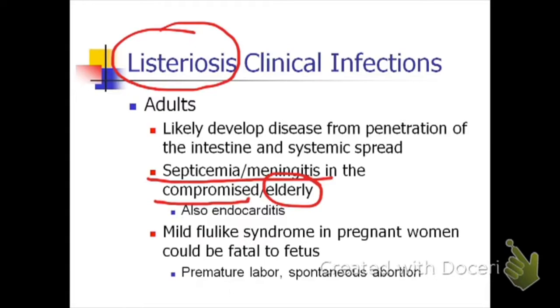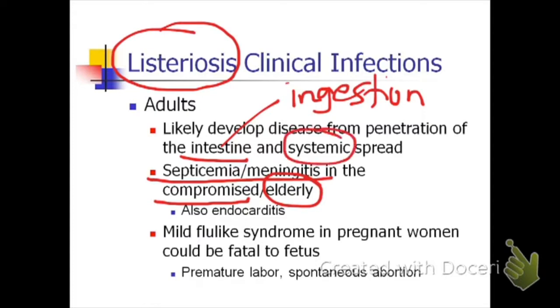So in adults, it would likely develop disease from penetration of the intestine, which means that you might get it from ingestion or systemic spread. Eventually, the systemic spread would result in septicemia and meningitis. Endocarditis would also be possible.